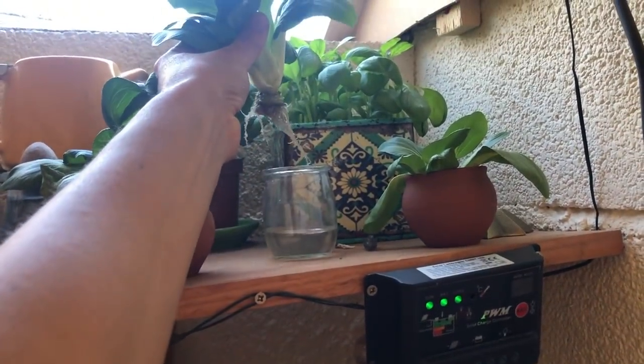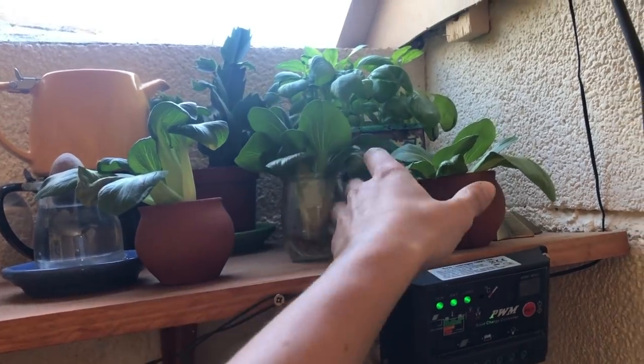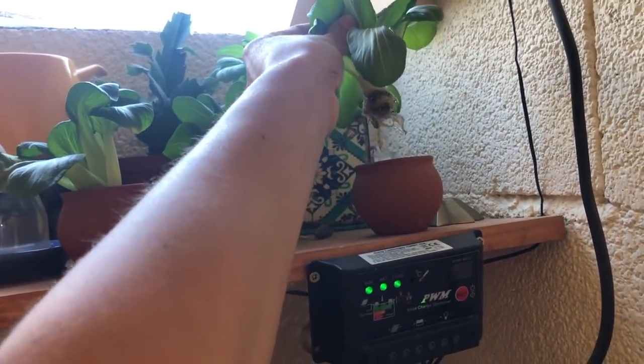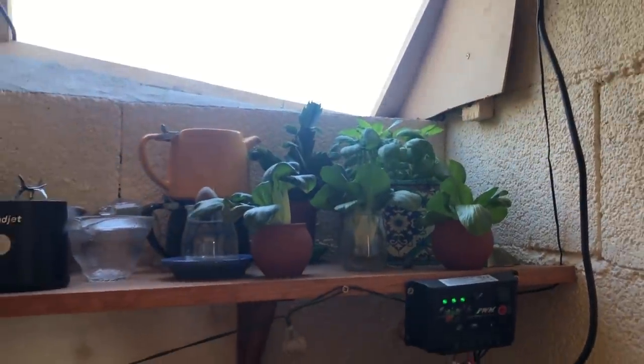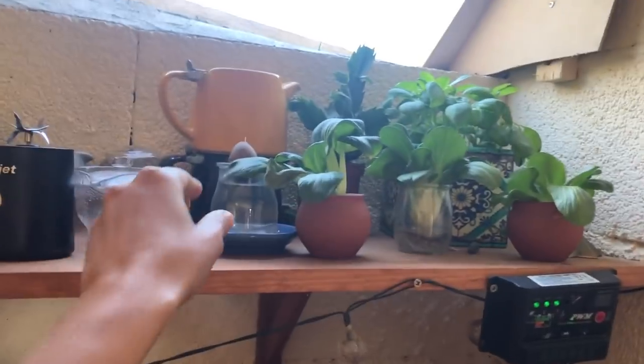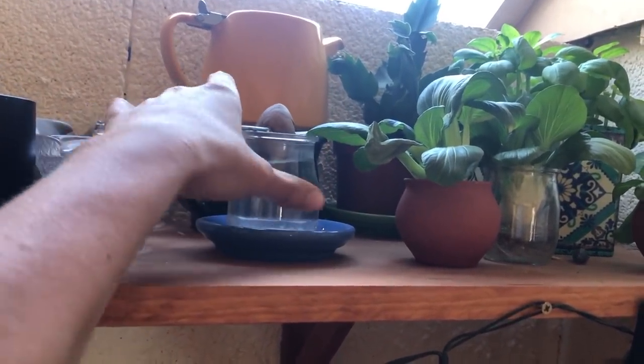See, that one's getting quite long. When should I put them in soil? Because the first one I did just died as soon as I put it in soil. How long should I let the roots get? It would be very helpful if anyone knows, if you could let me know. I'm trying to grow an avocado over here. I need to top that water up a bit.